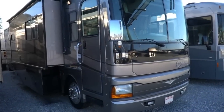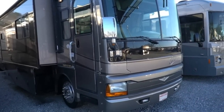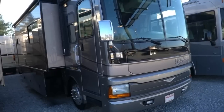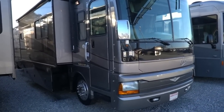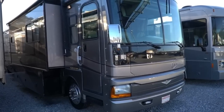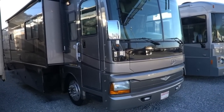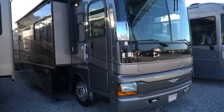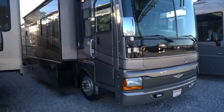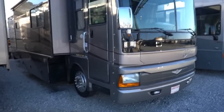Got a really nice 2004 Fleetwood Discovery we're going to review today, and this is the model 39J. It's a triple slide, 39 feet long, bumper to bumper, Class 8 diesel motorhome. And get this, guys, only 29,000 miles. Not a live-in unit, still got the original carpet, upholstery, everything's in great shape. Just been a motorhome that hasn't been used much.